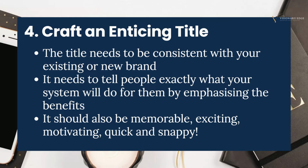While being descriptive, you want to aim for a title that's quick and snappy. In our fast-paced world, a concise and impactful title often performs better than a lengthy one, right? It needs to be easy to say, easy to roll off the tongue, easy to remember. Those are the kinds of things you want to go for.